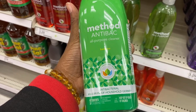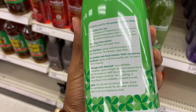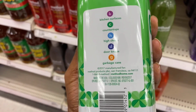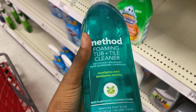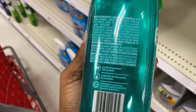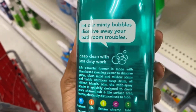This particular one is an antibacterial all-purpose cleaner. It kills 99% of germs. It's the bamboo scent. This one also smells amazing. Here we have the foaming tub and tile cleaner, the eucalyptus and mint scent. It's a great one to try out. It smells amazing.